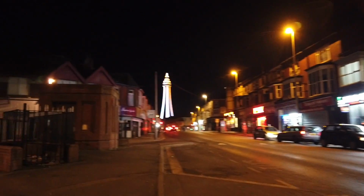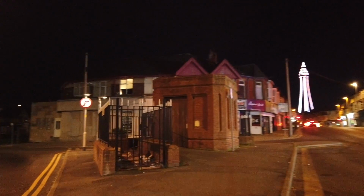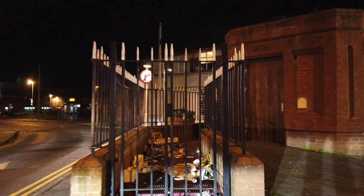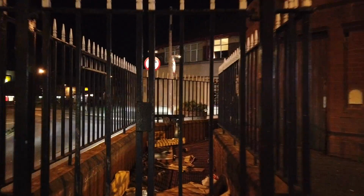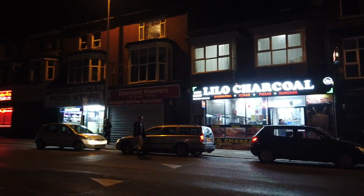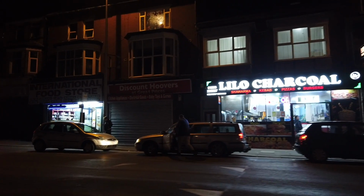Getting closer to the tower. This is where the old Bethesda underground toilets used to be. Look at this. Can you imagine what it must be like? Imagine going down there to have a look at the old toilets. Pretty awesome, wouldn't it? Be a bit spooky as well, wouldn't it? The old underground toilets are all history now, aren't they?